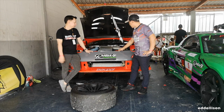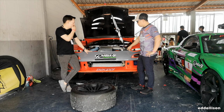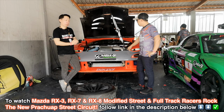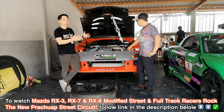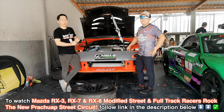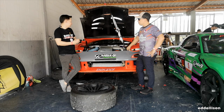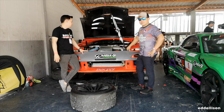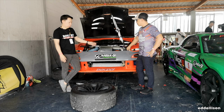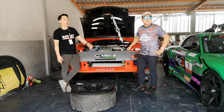Here is the orange one. I can say this is the fastest one on the team. This is not a typical RX-7. We call it half frame. Everything at the front and the rear is not original RX-7. This car has a sequential gearbox, and the brake system and suspension are modified, everything. The horsepower of this car is about 600. So this is the fastest one for the team and is owned by Kun Mu.